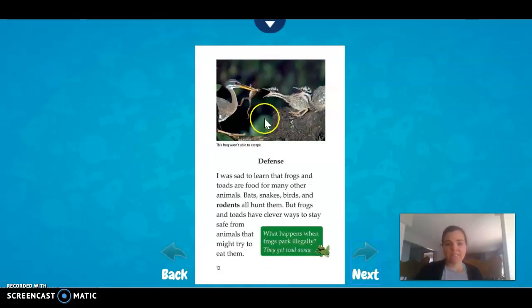This frog wasn't able to escape. Defense. I was sad to learn that frogs and toads are good food for many other animals. Bats, snakes, birds, and rodents all hunt them. But frogs and toads have clever ways to stay safe from animals that might try to eat them.